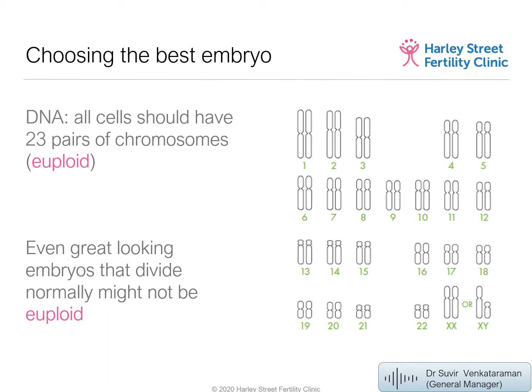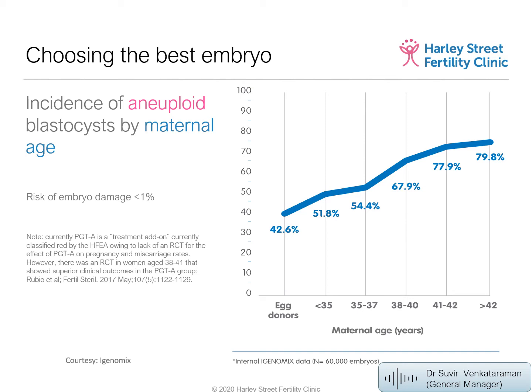But again, they might be great looking embryos that divide quite normally, but they might not have the right number of chromosomes. So all cells in our body should have 23 pairs of chromosomes. We call this number the euploid number for humans. And what we want to know is whether the embryos are actually euploid. What's really interesting is that there's a very high incidence of aneuploid blastocysts.